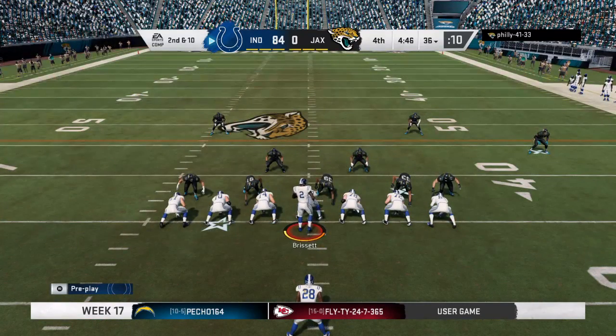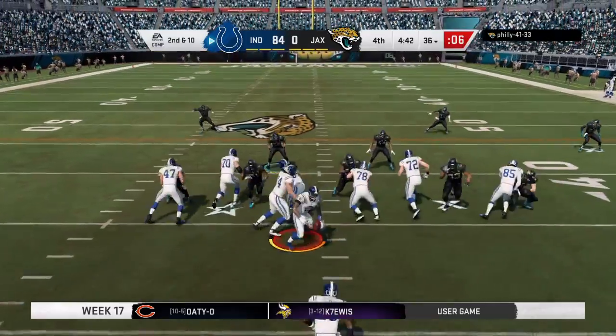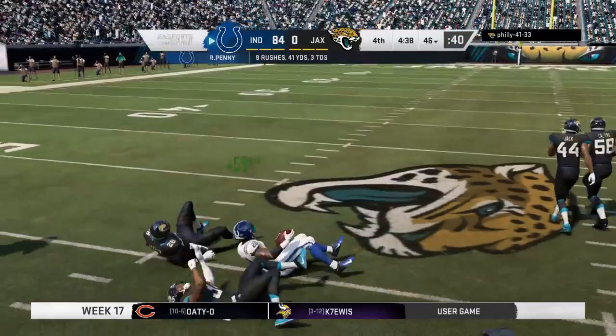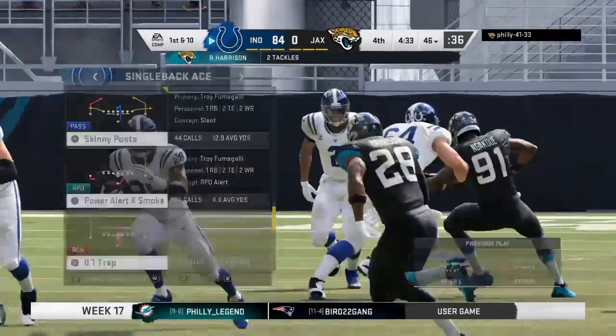Here we go. With the flag. Mike, 58, right there. Let's go, tackle. Let's go. We got this. On 2nd down, here's Penny. And he slips up past the 45 before being tackled. It's a first down on a gain of 10.